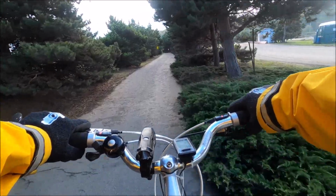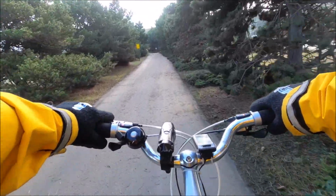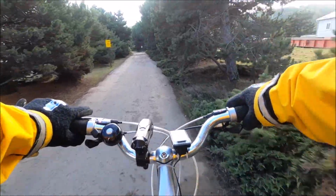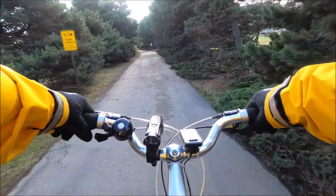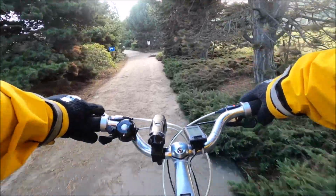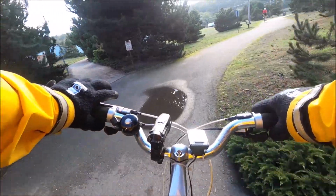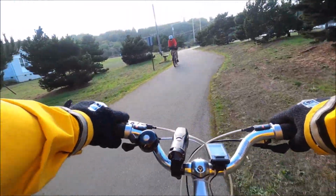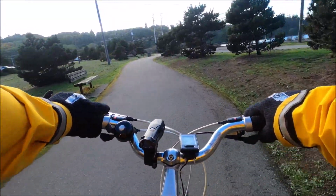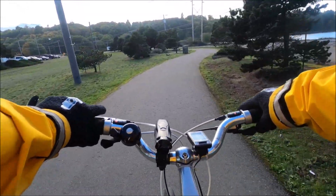Almost took a wrong turn right there. There's a blind corner, so I have to be careful here. There we go. Oh, there is a bicycle here. Wow. Hi there. So I paid to go slow there.